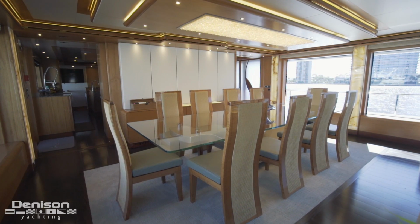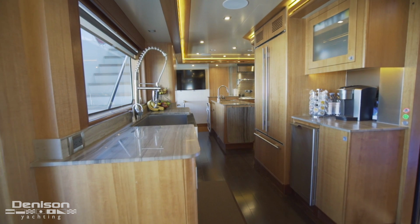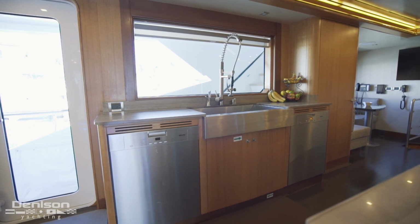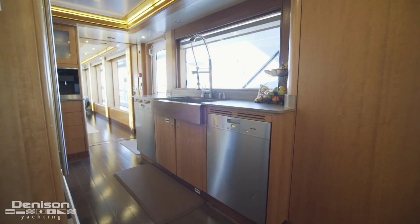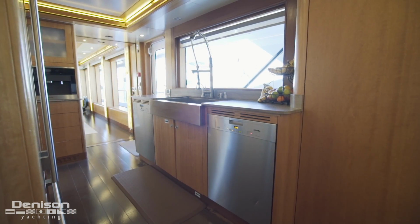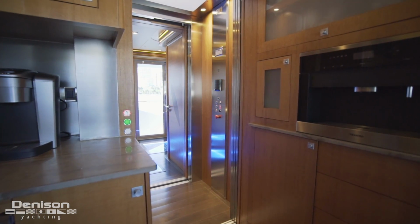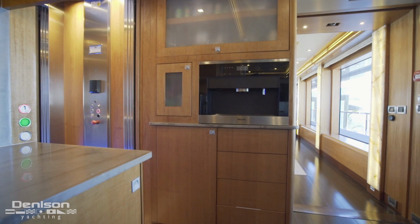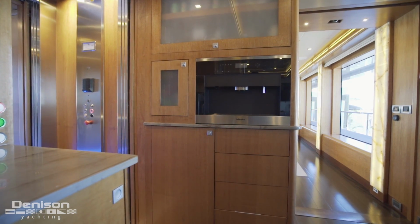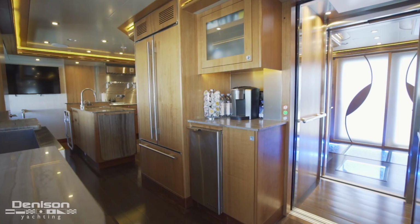Next, we're going to continue forward on the port side and check out the galley. Our first stop is where the dishes get done. In here, you have a large sink and a pair of Miele dishwashers below a large window. Facing inboard, we can see the elevator that opens up on both sides, allowing you to pass through to the main deck foyer. There are a few other appliances in this immediate area, including a coffee maker that's just aft of an ice maker and a large fridge freezer.